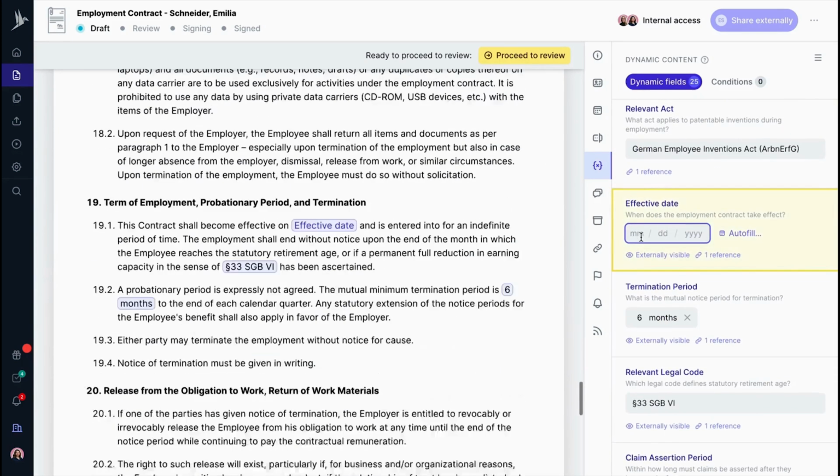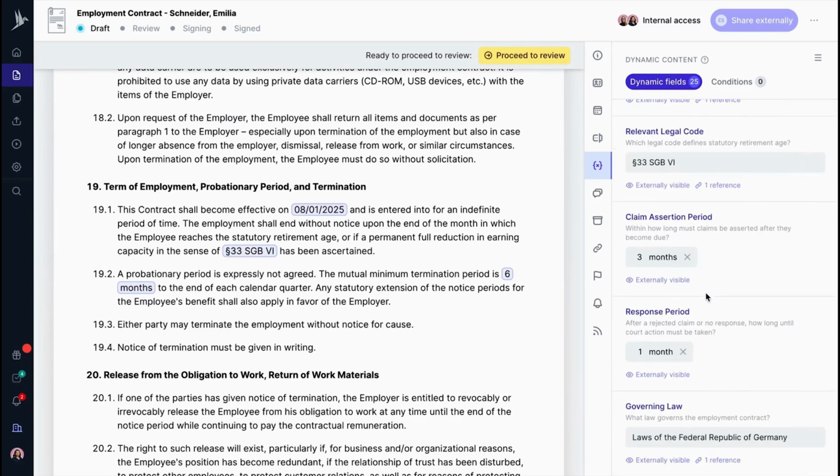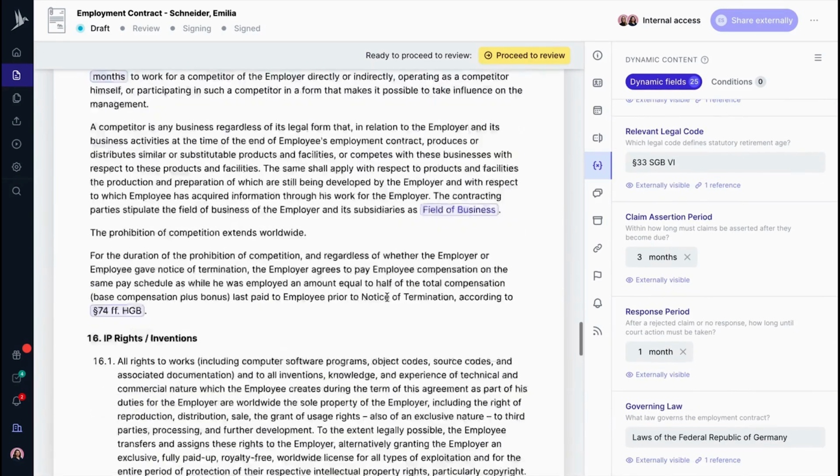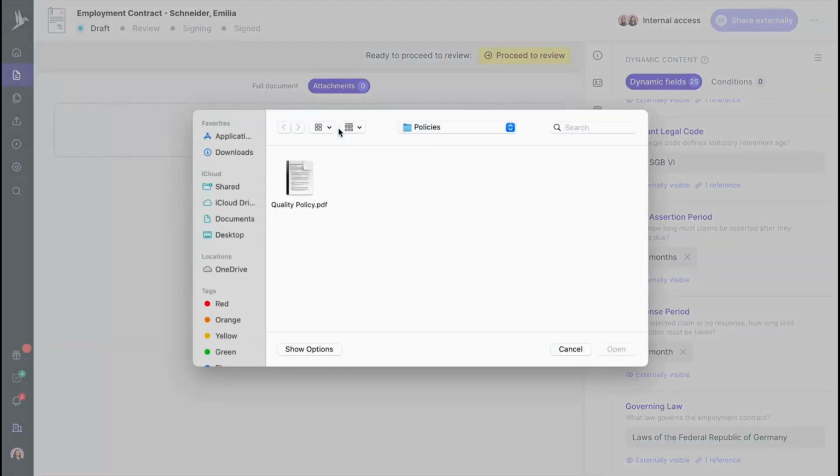Fynk aims to deliver a robust feature set that's accessible for mid-sized companies and fast-moving teams. It's not just about having lots of tools, it's about combining them into one seamless experience without needing 5 different apps to manage one contract.